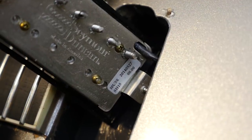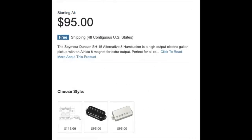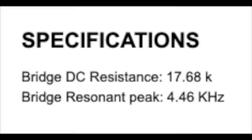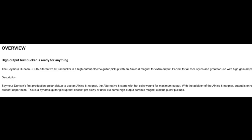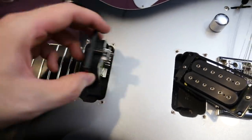This is a Duncan SH-15. And what that means is it's an Alnico 8 pickup. They run about $95 new. And what's special about these is they use an Alnico 8 magnet for extra high output. I mean, this thing was built for high gain. Even the website says it's mainly suggested as a bridge pickup, and it pairs well with the '59 or Jazz models in the neck. So I guess we'll see how that functions in the neck position.